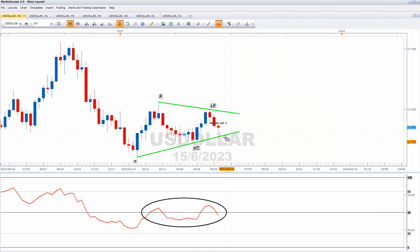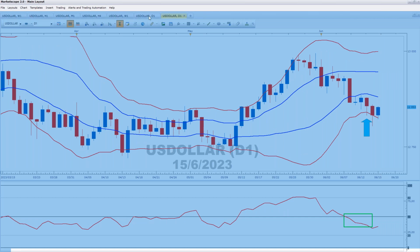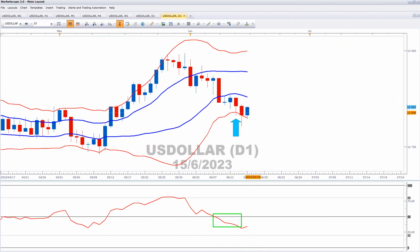And I wonder if that is going to introduce a challenge to the lower boundary of the symmetrical triangle. Let's take a look at the daily chart. And here you can see that the daily chart is in zone 3, and we've got some blue. All right, so let's just understand what we're looking at here. I'm going to just bring up Microsoft Paint. We'll just add a little bit of theory to this.